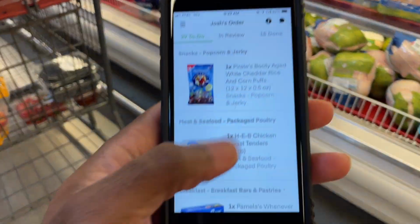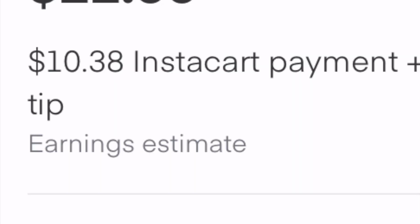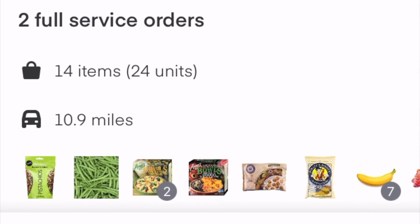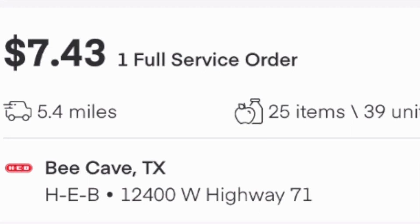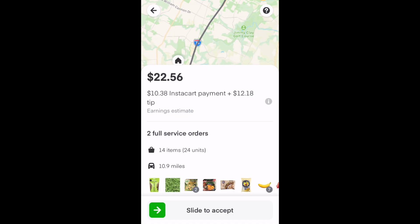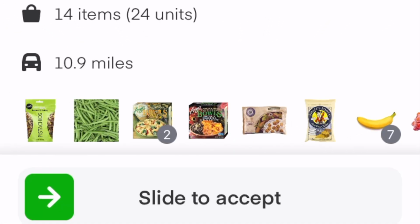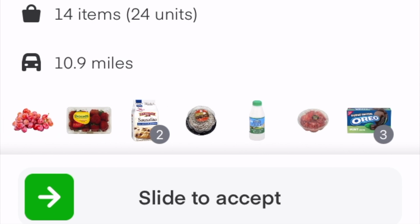There are a few things you want to pay very close attention to. For one, how much is Instacart paying you to shop this order? And is there a customer tip included? Next, you want to see how many items are actually on this order. You don't want to go pick up 80 items and only get paid $15. The really good thing is Instacart will show you a picture of every item on the order card. You'll see the items as well as the units. Units are the quantity you're going to need of each item.